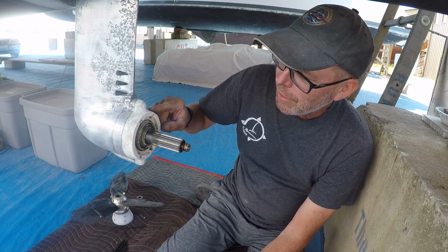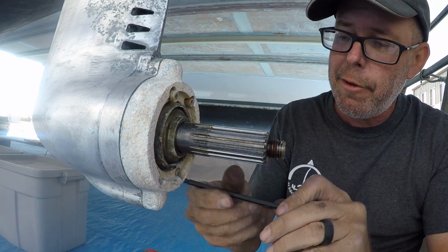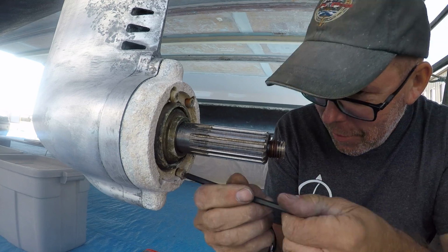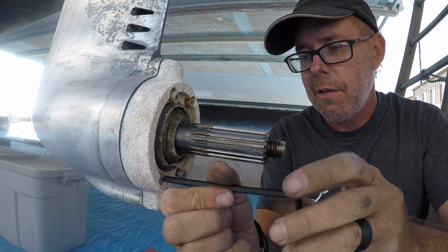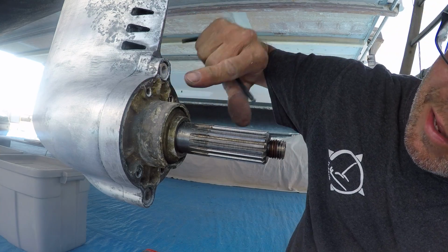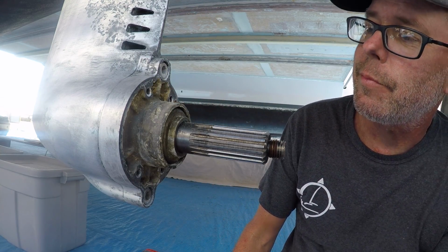Okay, now I'll remove this zinc. We'll see how easy this zinc comes off. Oh, it's already starting to move. There's hope. There we go. Look at that. No corrosion. I'm liking that.